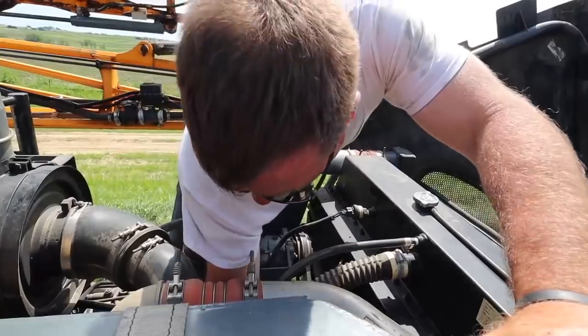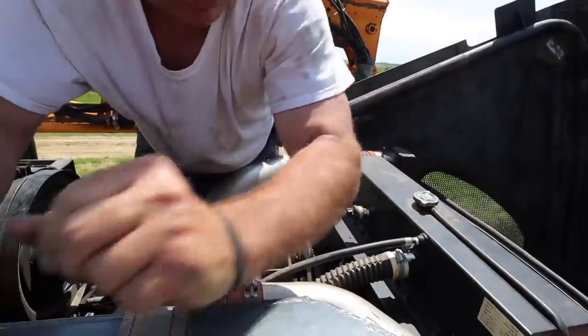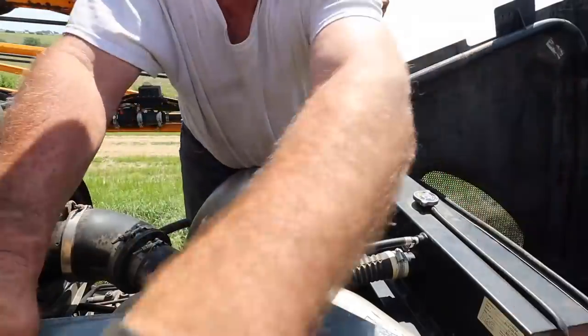Hot. Hope it don't spark. If I touch that top one, I'm gonna arc to beat the storm, and I don't wanna burn my hand too bad. What the heck's going on? Manifold, everything's gotta be burning hot. Well, let's try it, and if it don't work, I don't know what I'm gonna do.